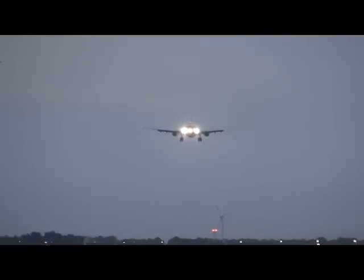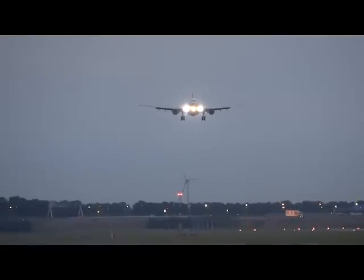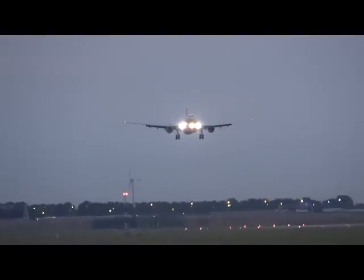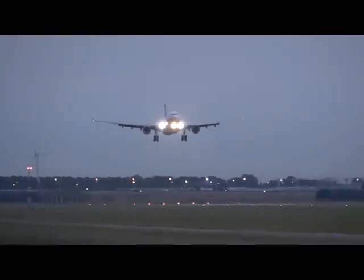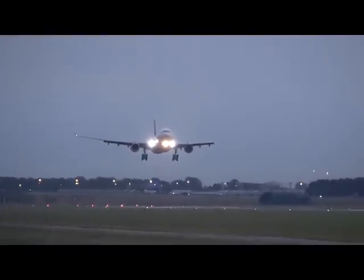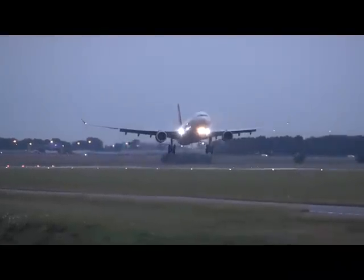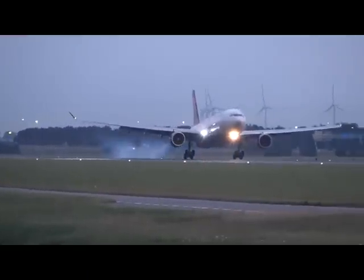The bird doesn't believe it. Oh, I got a bug on me. I think flies just like me. Trying to be serious here. The Polderbaan. 18 Right this morning. Smoke it up. Oh yeah.